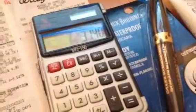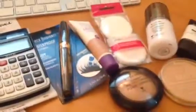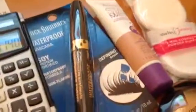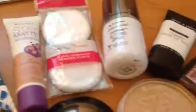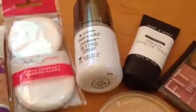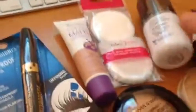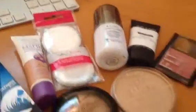I spent $31.40. I live in Freeport, Long Island, New York, and I got all of this for $31.40. Waterproof mascara, Rimmel foundation, some fresh powder puffs, a setting spray. I've never used that before, but I learned that Wet n Wild has this amazing setting spray after you put on your makeup. I'm going to give it a go.